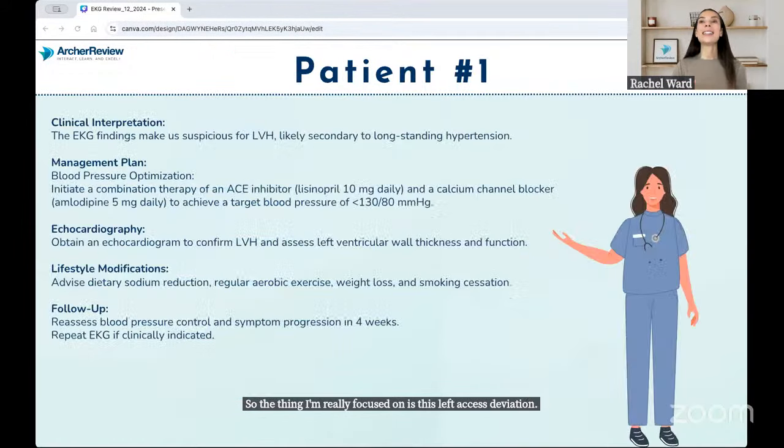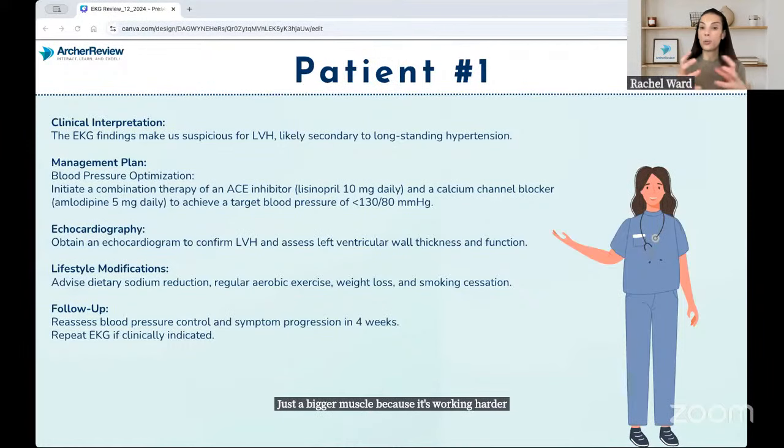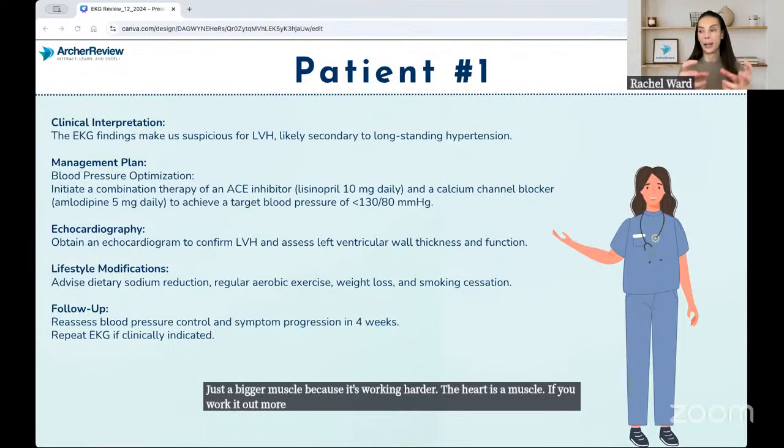So when this is deviated to the left, it's definitely making us suspicious for left ventricular hypertrophy. So likely due to that long-standing hypertension, right? So there's extra pressure on the heart. That muscle builds up around the heart and is hypertrophied, right? So it's bigger, just a bigger muscle because it's working harder. The heart is a muscle. If you work it out more, it's going to get bigger.